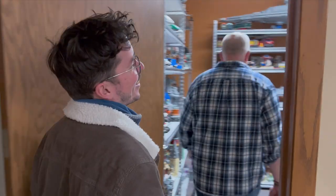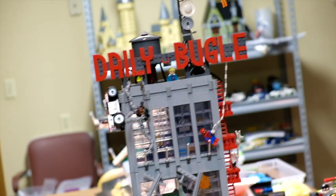Now, Rob, to be honest with you, I can't wait any longer. I need to see the main workspace. I need to see where the magic happens. All right, I guess we can't wait any longer. So this room is also the messiest, but that means it's also the most creative. Oh my gosh.